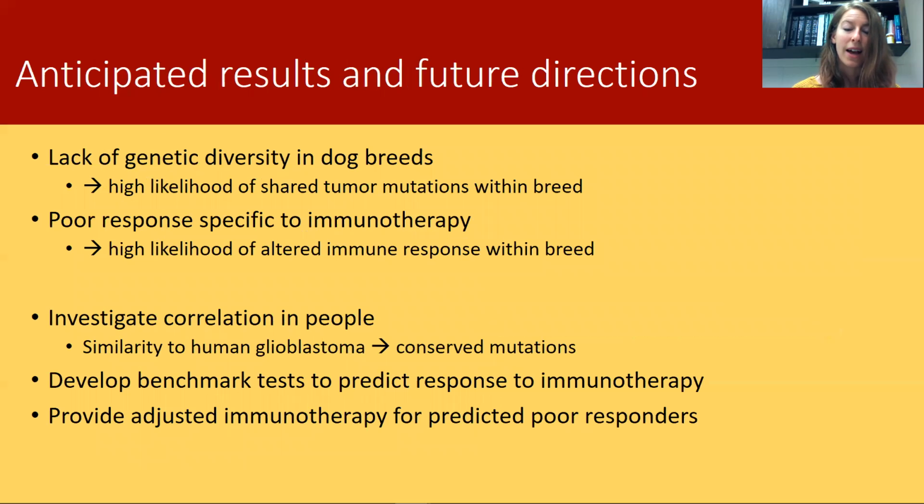We anticipate that given the lack of genetic diversity in dog breeds, there's a high likelihood that whatever mutations we find in French Bulldogs compared to other breeds are the putative mutations for why high-grade gliomas in French Bulldogs behave differently. We also anticipate that the poor response that's specific to immunotherapy is because of a high likelihood of an altered immune response within the French Bulldog breed.